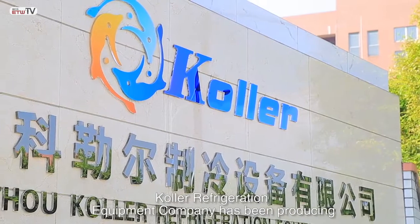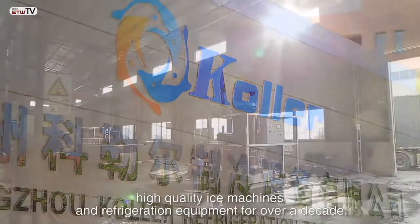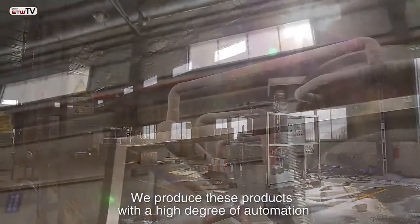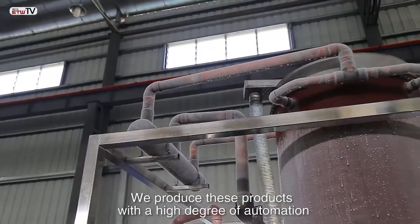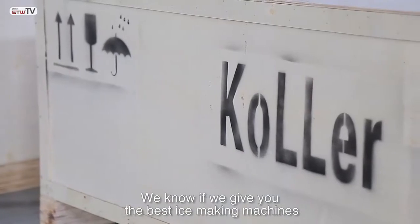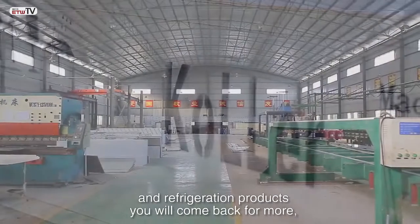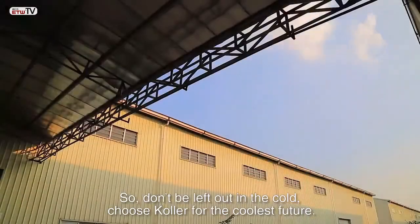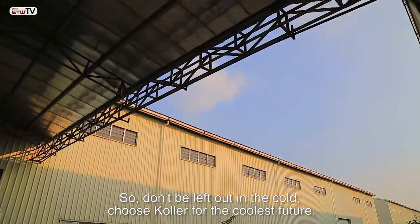KOLLER Refrigeration Equipment Company has been producing high-quality ice machines and refrigeration equipment for over a decade. We produce these products with a high degree of automation and dedicated work ethic. We know if we give you the best ice-making machines and refrigeration products, you will come back for more. So don't be left out in the cold. Choose KOLLER for the coolest future.